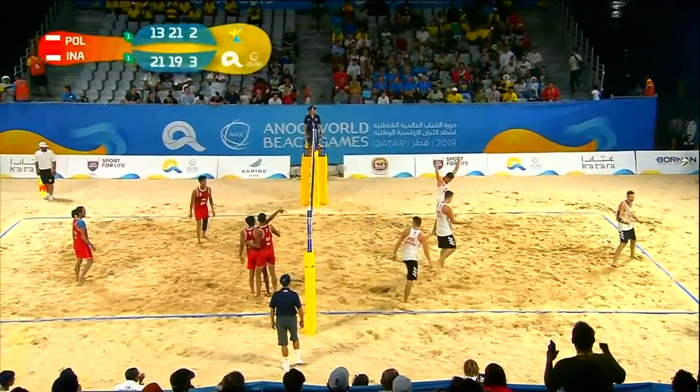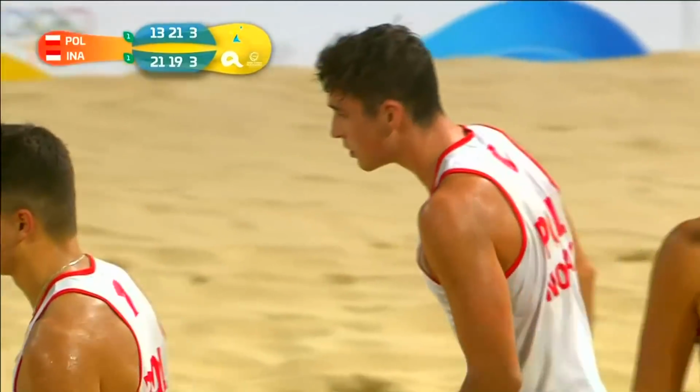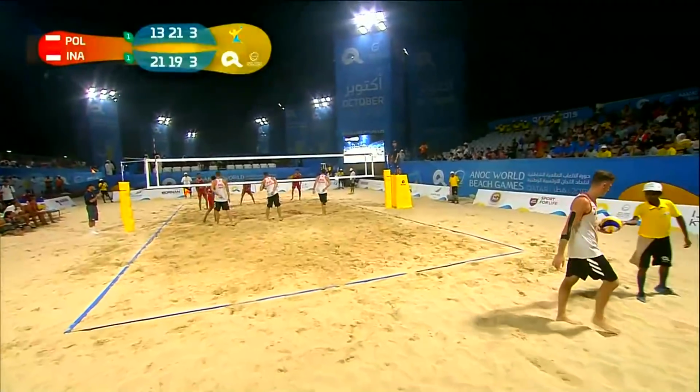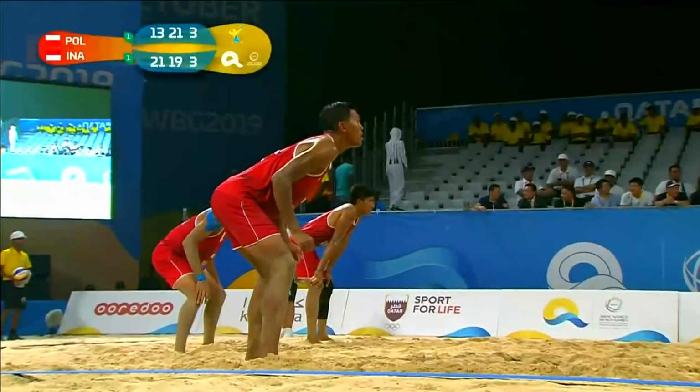His jerk goes long. Off the block. Poland's point. Ardana, though, the blocker stroke setter for Indonesia, is doing a fine job of getting out and double stacking. That's what we saw in the first set as well. Poland have started to use the middle more as the game's gone on. It's really held Ardana a little bit more.